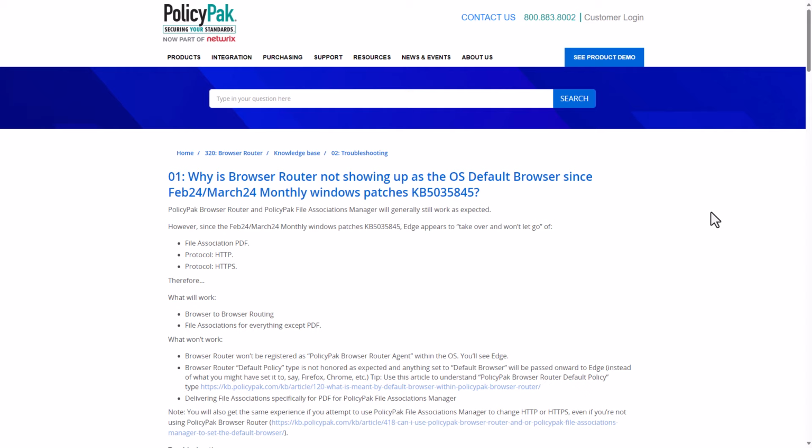And to be honest, you should want to use something like Set User FTA or Policy Pack for managing your default browser and FTA settings, because the option that Microsoft is now trying to force users to rely on in the default program settings in the Windows setting menu can be infuriating. I really dislike it, and I'm sure I'm not the only one. And thanks to my buddy Jeremy for tagging me on the article and providing more context.